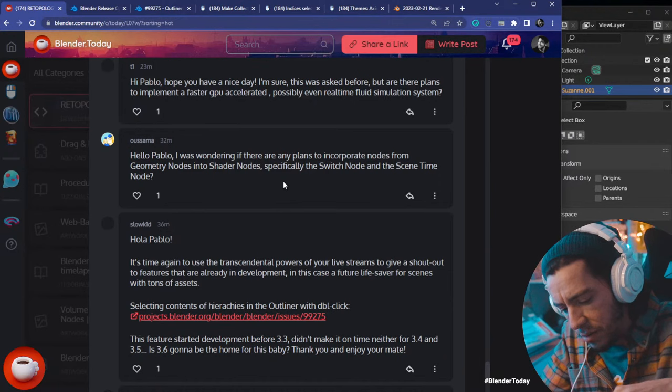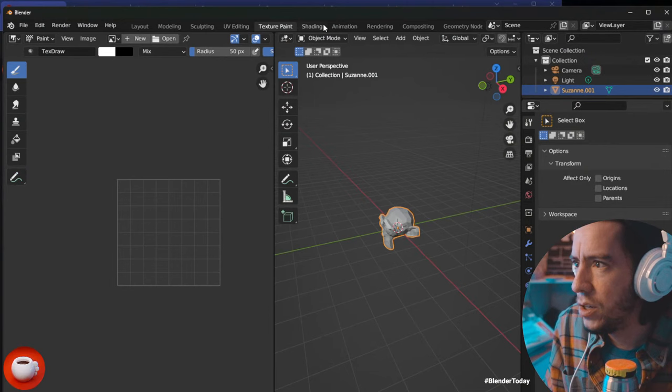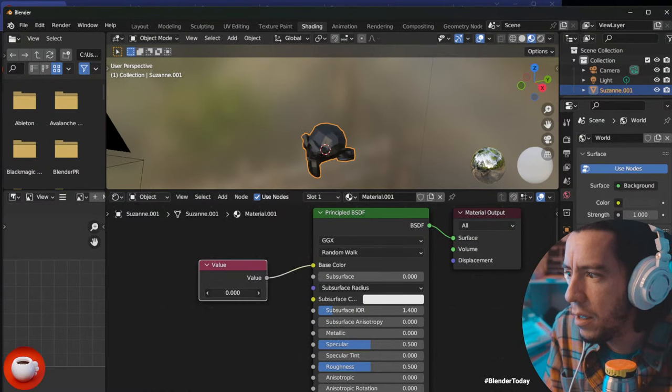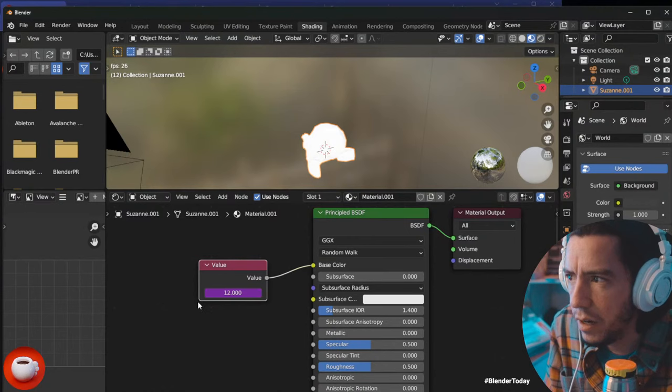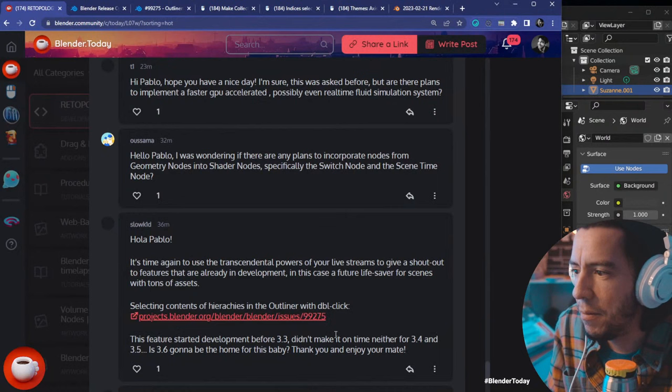And also the scene time node, I don't see why not, because you can use a driver, right? In shader nodes, you can already use a value node. Like if you have this and you wanted to have a value that changes whatever the color, and you use here a driver, it's already working, and actually it works. It goes from 0 to... Yeah, it works. So yeah, I don't see why not. But it's one of those things that someone from the community could look into copy pasting.